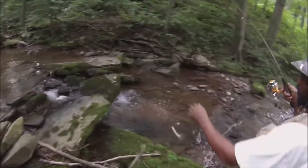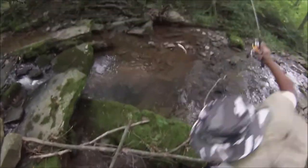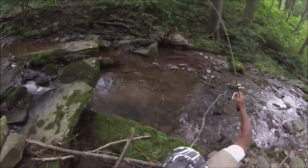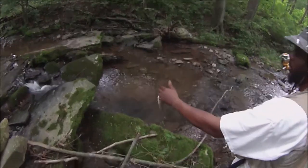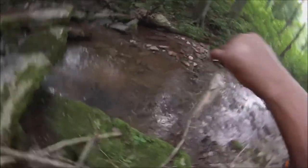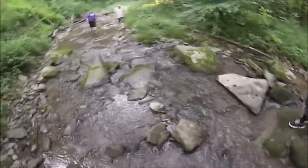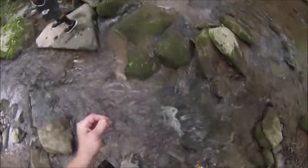All right, wet your hands. Oh, that's a beautiful brookie there. Look at that brookie. Let's get a nice close shot of that. Oh, that's beautiful, Carl. Nice one.